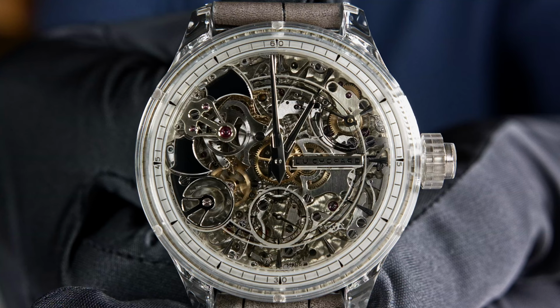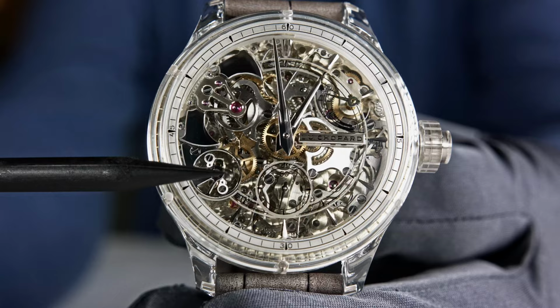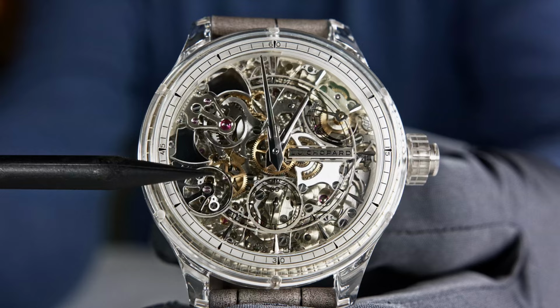Maybe when the watch was chiming, you saw this part of the watch. That's called the regulator. And Johan, what is it for? What is that part of the mechanism that rotates quite quickly? What is it doing?